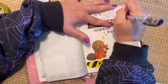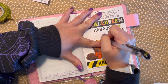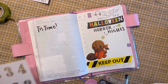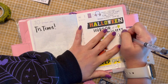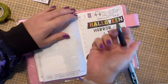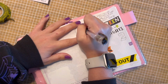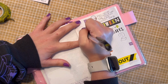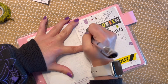And then at the bottom of the page, I'm going to put a 9 in because this was 9 years of me attending. And then I numbered out, or listed in order, my top houses, which we can talk about in a second. And at the bottom, I did a keep out, and then I have this super cute trick or treat character. When I saw that sticker in my pack from Taylor last year, I knew I wanted to use it in a Halloween Horror Nights spread. So I saved it for this for sure.